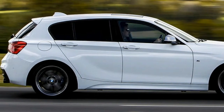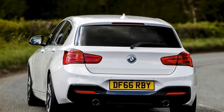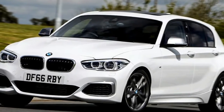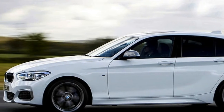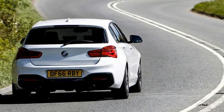The badging has been altered to bring the M140i in line with the M240i and 440i coupe siblings, and the sonorous 3.0-liter engine has been replaced with an even more powerful 335 bhp 6-cylinder motor, up 14 bhp. No downsizing here, thank you very much.